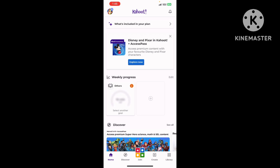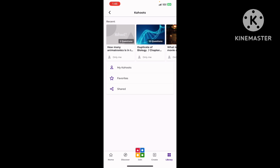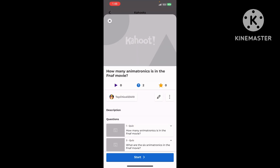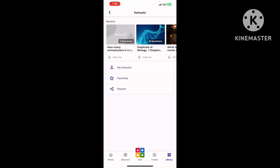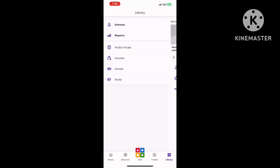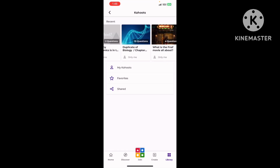I created another quiz, and this is about the FNAF movie. It's this one that says, how many animatronics are in the Five Nights at Freddy's movie? This time there are no descriptions, because you guys know. And this time there are only two questions.